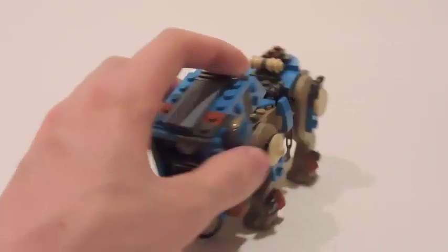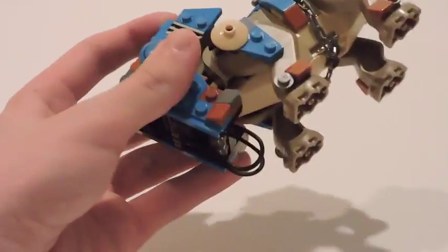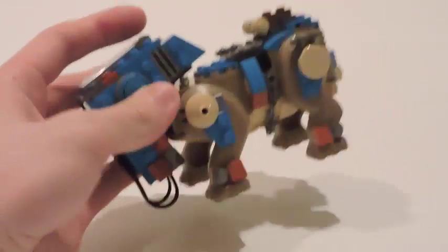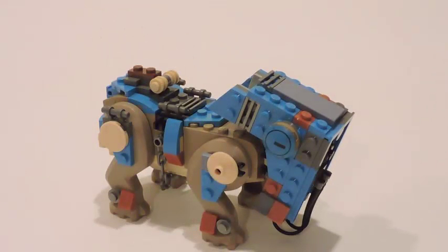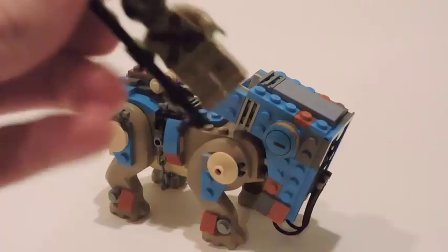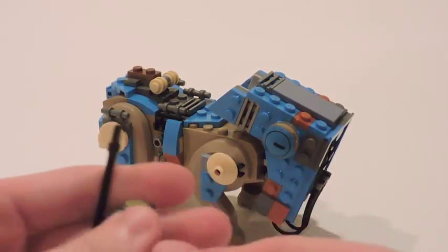But I guess I was wrong, because when I saw the pictures from New York Toy Fair back in February, I was very surprised at how close this was to looking like it did in the movie. Very, very awesome job by Lego. Very, very impressed. And so if we take Teedo right here, this is the character that rides the Unkar Beast in the movie, to be as accurate as possible.